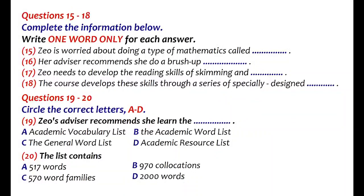You can see copies of both in the library. You said word families. Do you mean words that are similar? In a way, yes. It means that all the different grammatical forms of a word are listed together, so you can see the nouns, verbs, adjectives, forms with prefixes and suffixes and so forth.